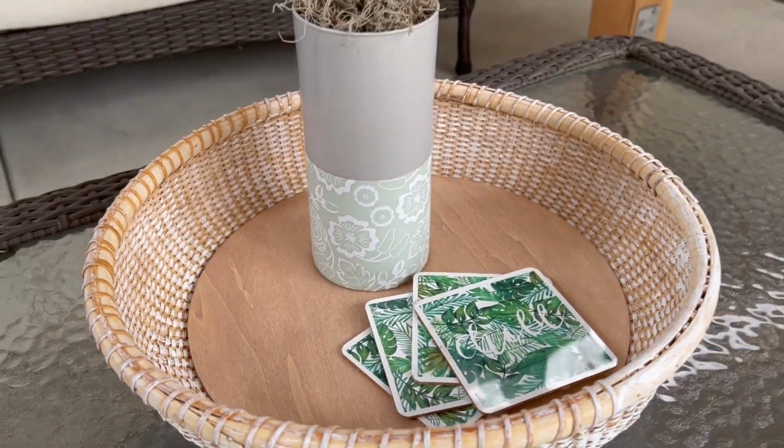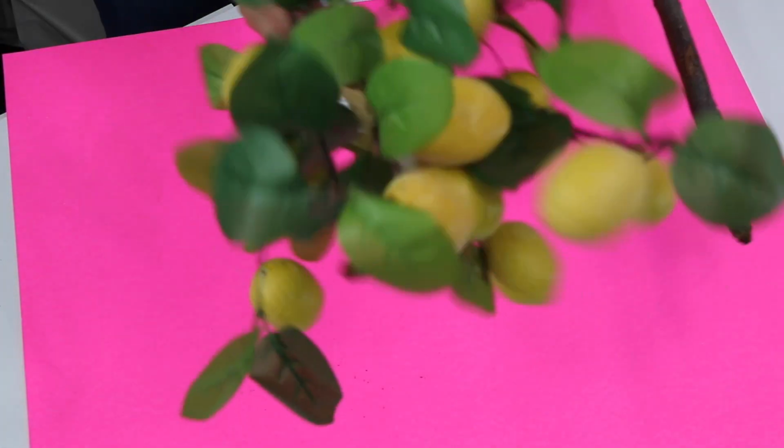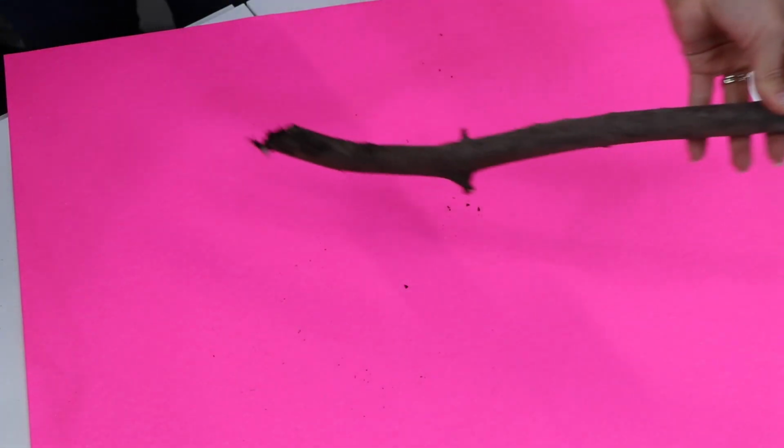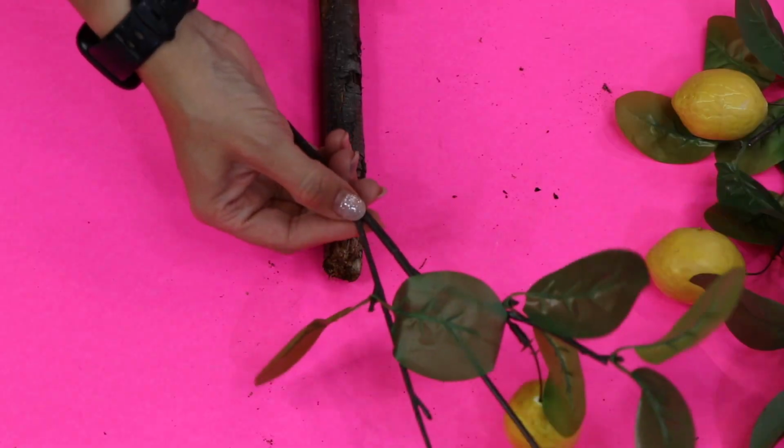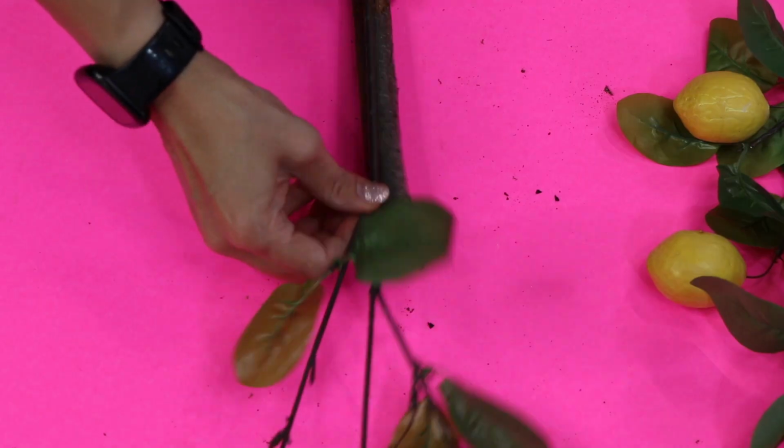Alright, now you guys know I love my faux trees. I've made so many faux trees out of sticks, twigs, branches from my backyard. In this case, I'm just going to use one of these thick ones, and then also 3 of these stems from Dollar Tree with the lemons.